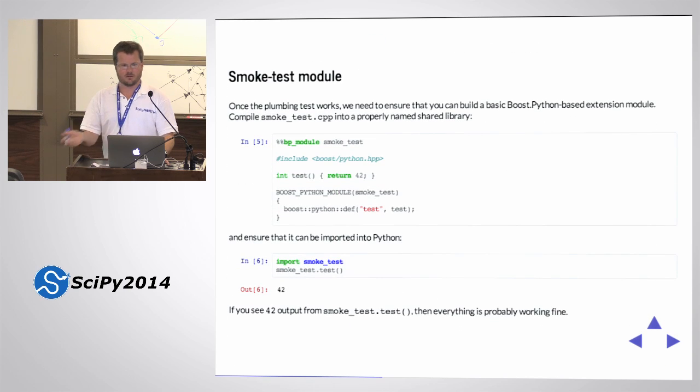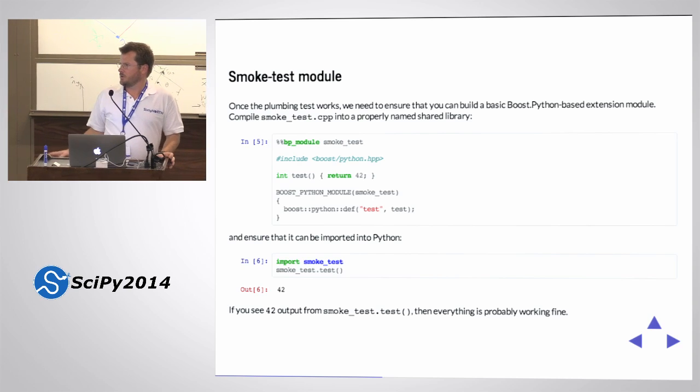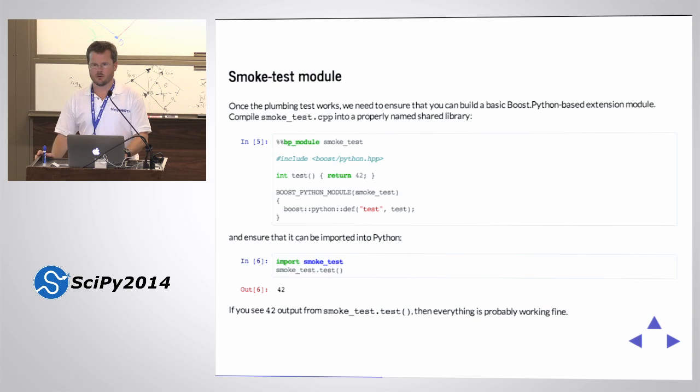Okay, so the smoke test is a simple module. If you can get those two things working, you're set to go. You have everything you need. Your system is configured to move forward with this. So I'm just going to plow ahead. If we get to the point where it's all puzzled faces and glazed eyes, we'll stop and regroup again.